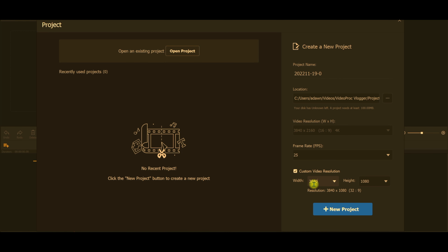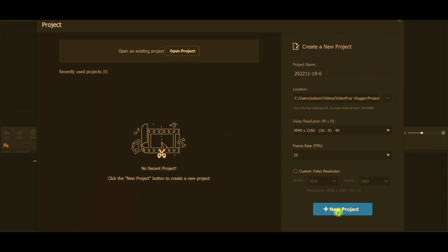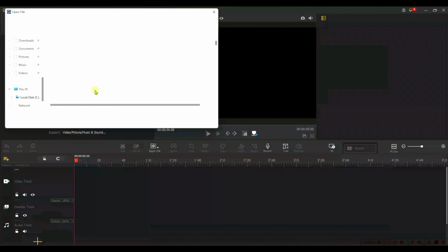Okay, I'm not sure why you need custom resolution here. Okay, but I'll just keep it here. And frame rate, I'll just go with 25. Looks like they don't have 24. And new project. So if I click here, then this should create a new project. So here's the interface. It looks pretty minimal. It's not too complicated.